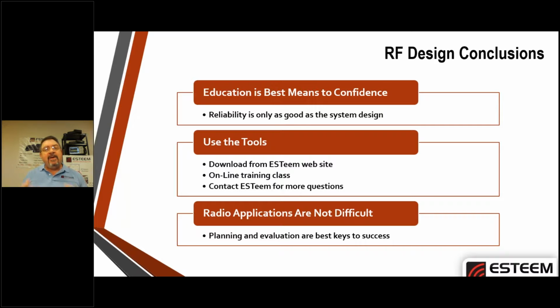These are the key benefits that we get out of this RF design. Why do we go through this? Quite honestly, we want people to become confident in the systems that they're designing. So we want to provide you with these tools. This RF design program is available for free download from our website. We cover it much more extensively in a longer online training class, which is also on the web page.